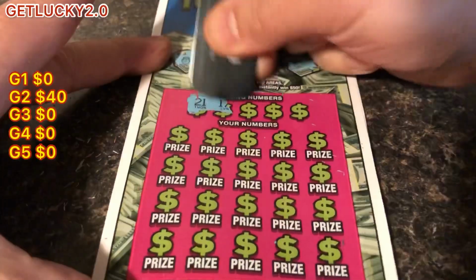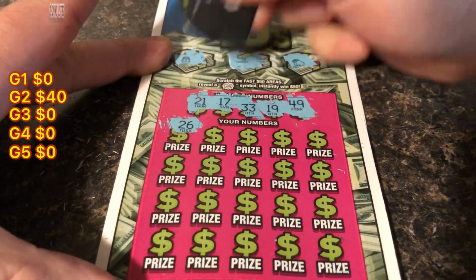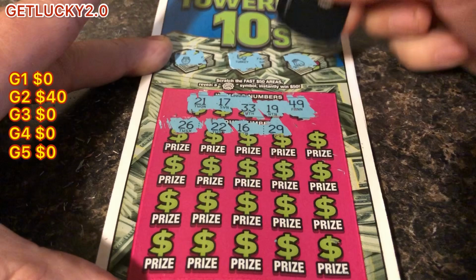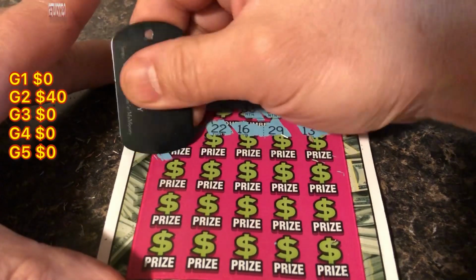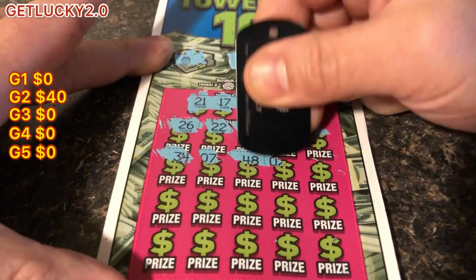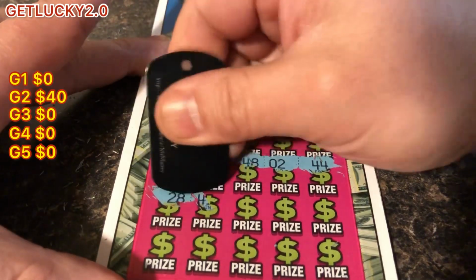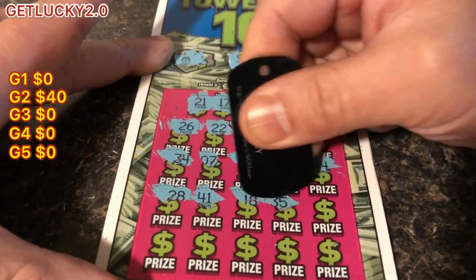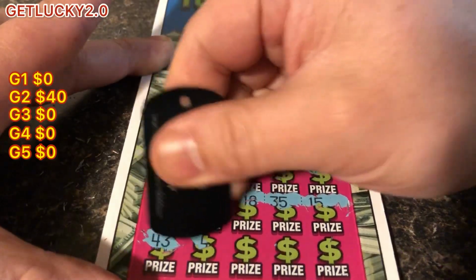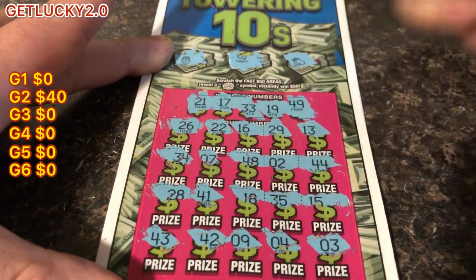Alright, winning numbers. 21, 17, 33, 19, and 49. 26, no good. 22, we got 21 for one off. 16, we got 17. 29, we got 19 and 49. 13, we don't have it. 34, we got 33 for one off. 07, 48, we got 49. 44, we don't have it. 28, 41, 18 and 35. 15, we don't have it. 43, 42, 09, 04, and 03.